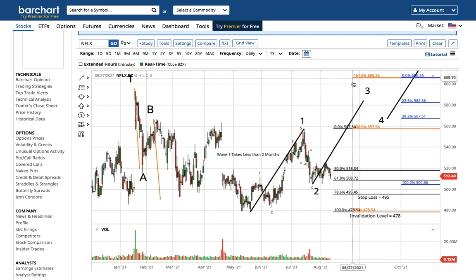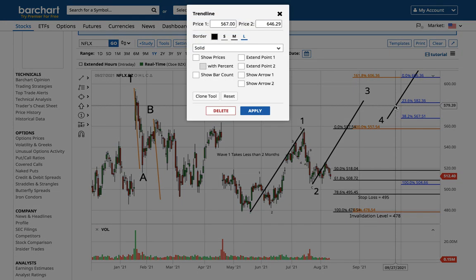The textbook wave 3 target is the 161.8% extension, which is 606. We'll have a shallow wave 4 correction before we go on a wave 5 higher. Ultimately, at the very minimum, I would expect wave 5 would take Netflix to at least 646.